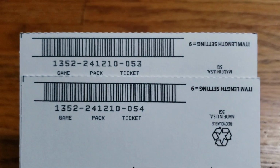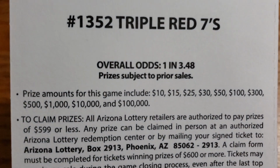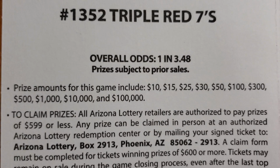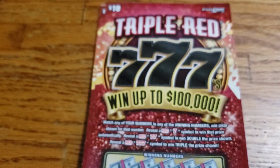We have tickets number 53 and 54 here. Overall odds on these ones, guys, are going to be 1 in 3.48. And the prize is on screen there from $10 up to the $100,000. Let's get into it, see if we can get some wins.